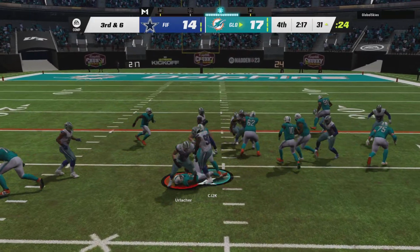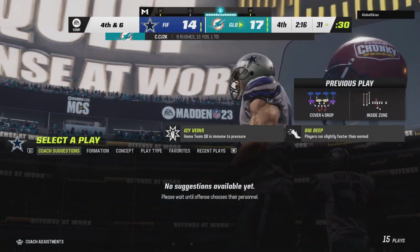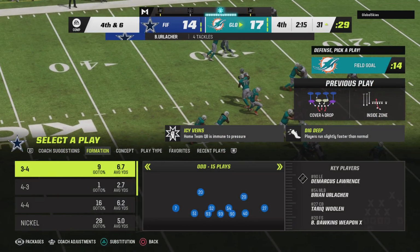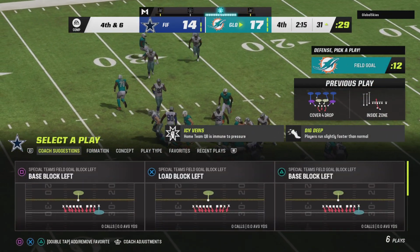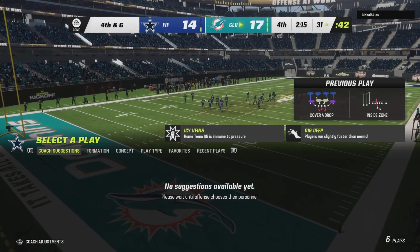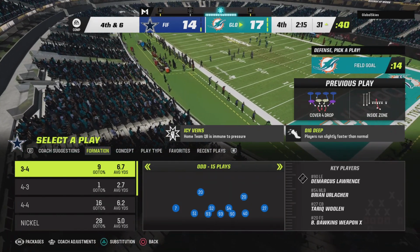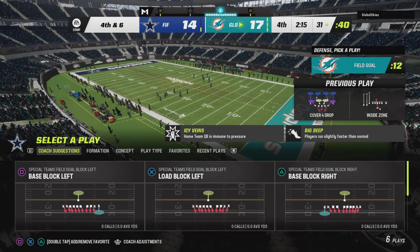Again, it's Johnson. And this has been a familiar sight all afternoon as they stop him behind the line. That'll make it 4th down after a loss of 1. And this defense here going to burn their 2nd timeout. But you can also factor in another timeout that they'll get when the clock stops at the 2-minute warning.